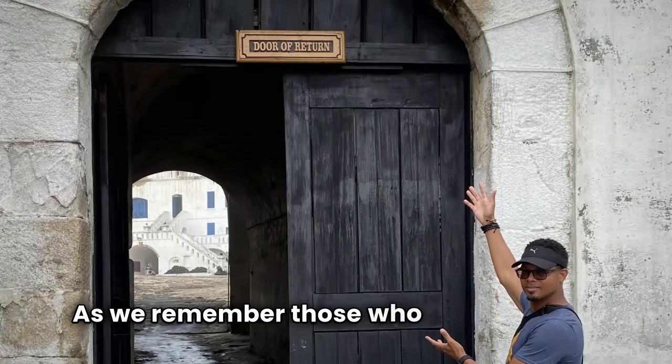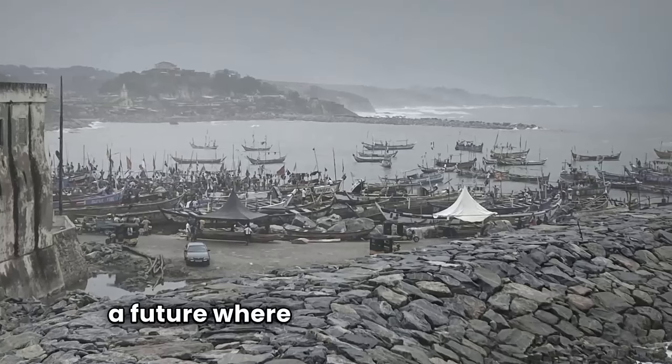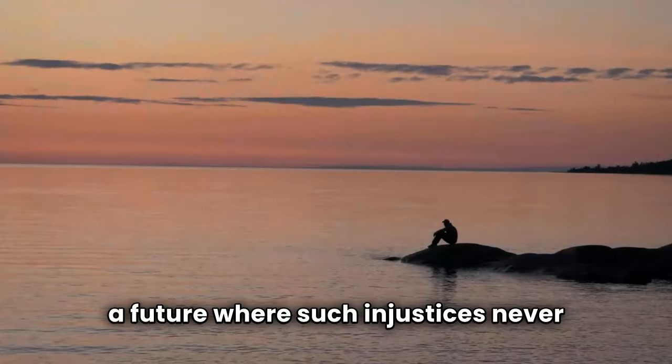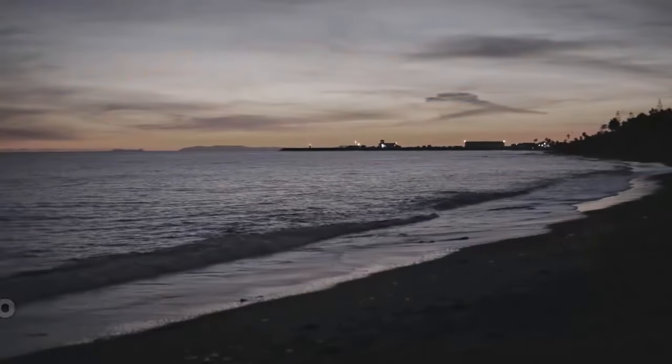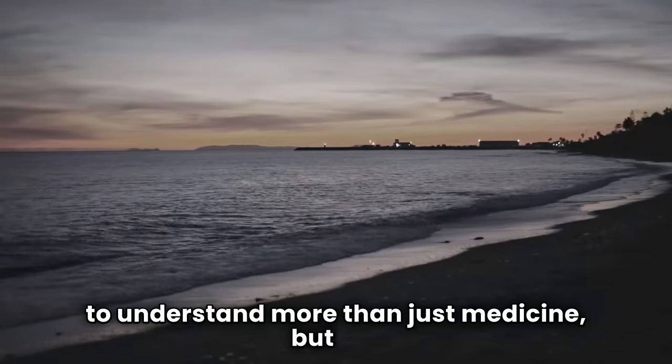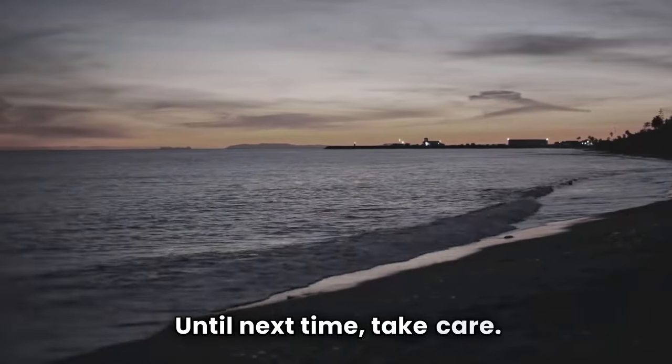As we remember those who suffered and those who survived, let us commit to a future where such injustices never repeat themselves. Thank you for joining me on this journey to understand more than just history, but the very fabric of human society and resilience. Until next time, take care.